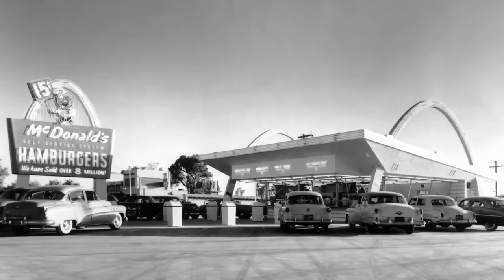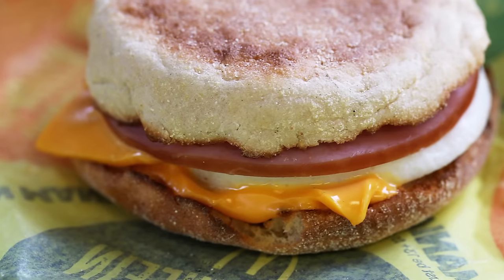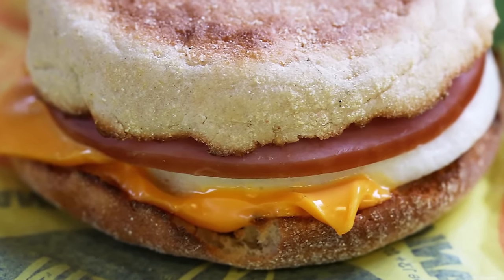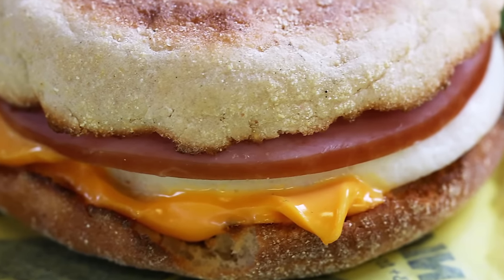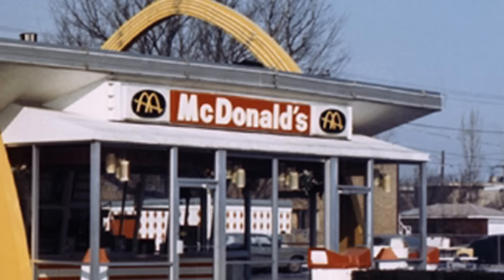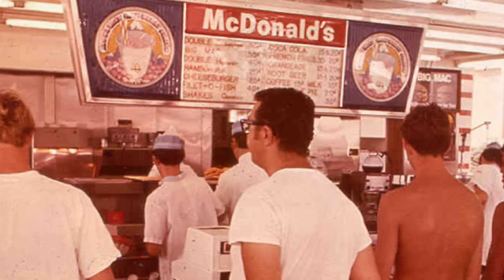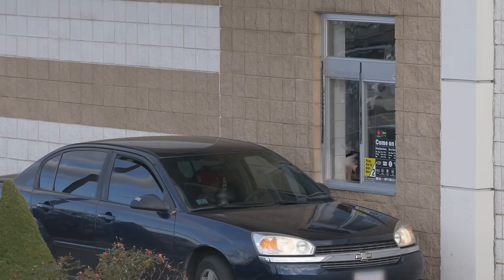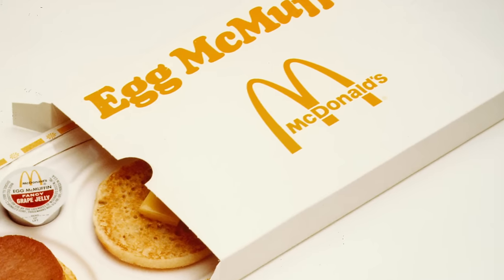Another franchiser, Herb Peterson, changed the breakfast game when he invented the Egg McMuffin in 1971. This iconic breakfast sandwich was developed as kind of Eggs Benedict on the go. In 1977, a breakfast menu debuted at McDonald's locations across the country, and it included hotcakes, sausage, hash browns, and English muffins. By 1986, McDonald's is said to serve one out of every four breakfasts not cooked at home in the U.S.